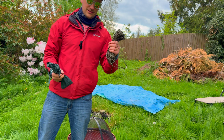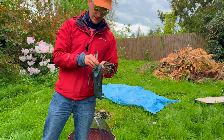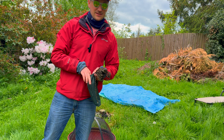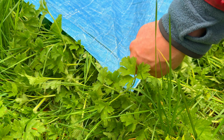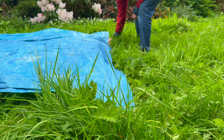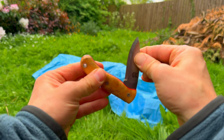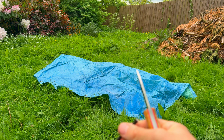These two things aren't zero cost. Some cordage that I bought off Amazon ages ago, barely used, and some tent pegs from my other tarp that I'm just going to be using here to fasten it down. I never get on well with wooden pegs. They take a while to make, and often I find them harder to get into the ground than these. So that's what I'm using today. About 12 inches should be enough. Yeah, I'll do a couple.